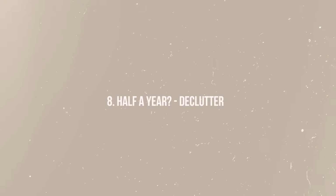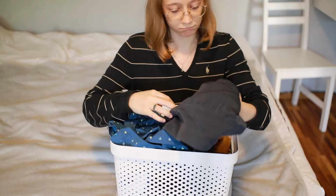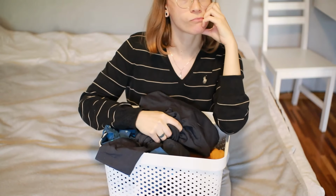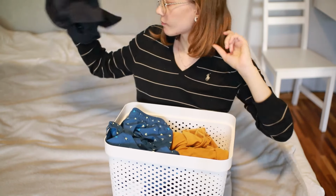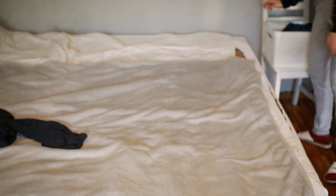Number 8. Half a year, declutter. If you find an object that you haven't used for about 6 months or more, take 5 minutes to consciously decide the destiny of that object. Whether it needs to be decluttered or if it needs to have its own home, you need to decide it right now. It will take a few minutes, but it will make a huge difference. And if you finally decide that you still have to declutter this stuff, follow the next tip.